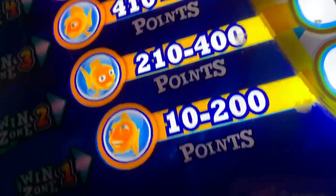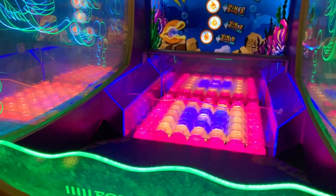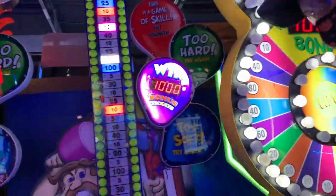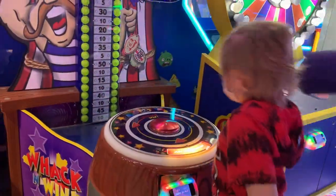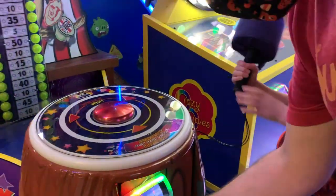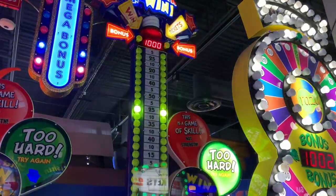Mine's not making it. What do we get? Zone 5 for 25. Just one more try. 25 tickets. Not bad. He's won this, yeah. No, remember you wanna. Okay, go ahead. Don't whack it so hard. No, you want it to stop at the top. That was better. That was better. Nice.